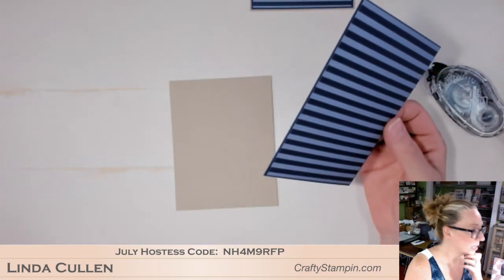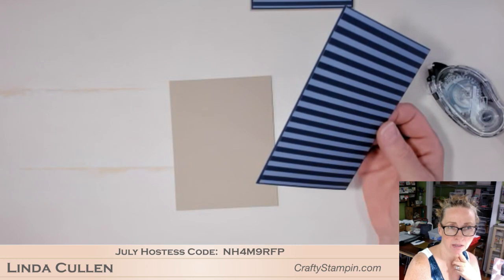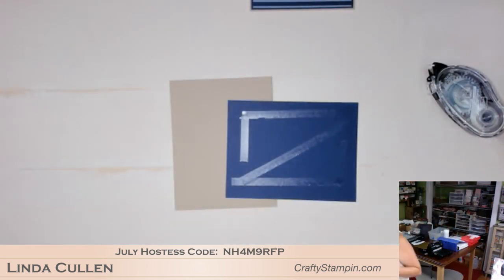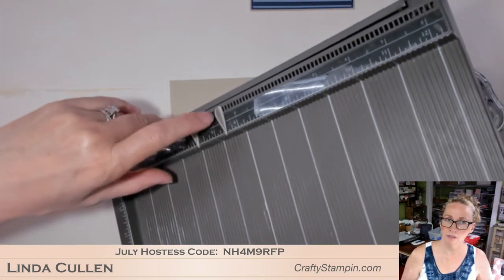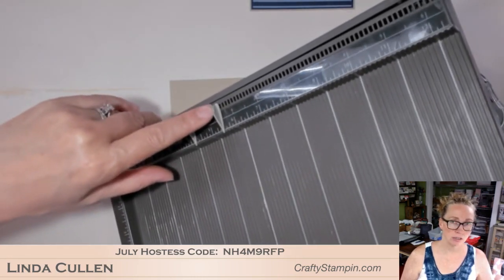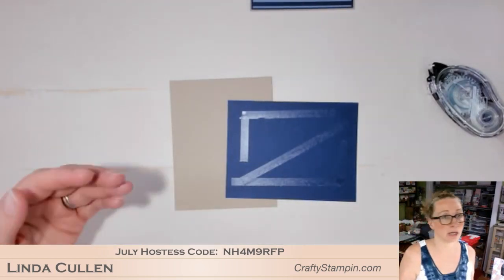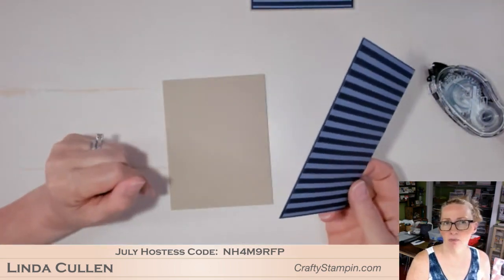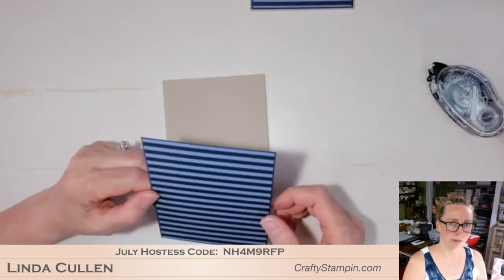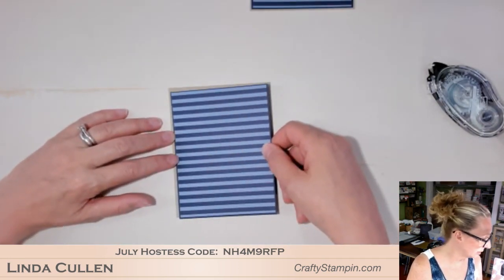Someone is asking for the code to order more pins for the scoreboard, these little bad boys. I don't think they're in the catalog anymore. I may have to call Demonstrator Support. If you're a demonstrator, just call Demonstrator Support. If you have a demonstrator, call your demonstrator. If you don't, send me an email, and I will call Demonstrator Support for you, because I don't know if we can get them. Maybe we can get them special ordered through Demonstrator Support. I'll have to find out. But that's a good question, because little things like that did kind of disappear from the catalog.